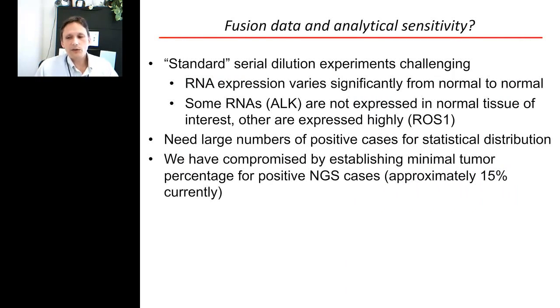And that leads to a very important question around analytical sensitivity. I've had this discussion with many people here at MGH, within Archer, and with other people in the fusion space. How do you determine analytical sensitivity? One slide does not do this justice. This could be, I wouldn't say a symposium, but at least an hour-long talk. The problem is standard serial dilution experiments are very challenging. And if you haven't thought about this, it's very easy to explain.